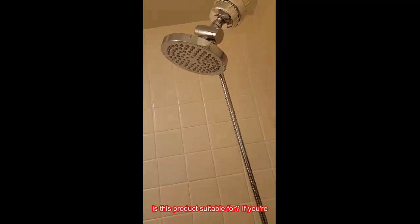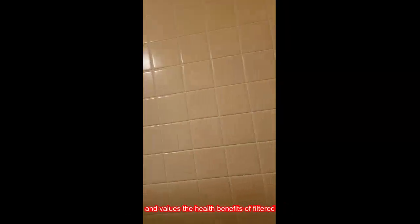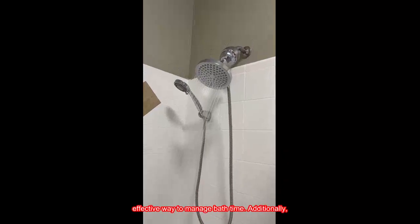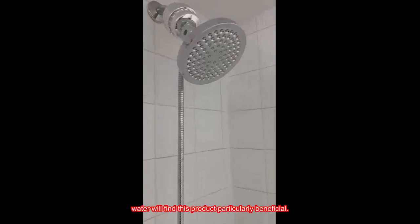Now, who is this product suitable for? If you're someone who enjoys a luxurious shower experience and values the health benefits of filtered water, this shower head is perfect for you. It's also ideal for families or pet owners who need a convenient and effective way to manage bath time. Additionally, anyone who has faced issues with skin sensitivity or hair health due to hard water will find this product particularly beneficial.